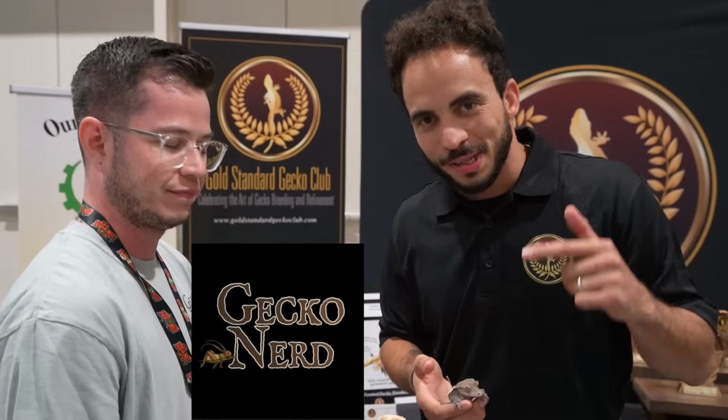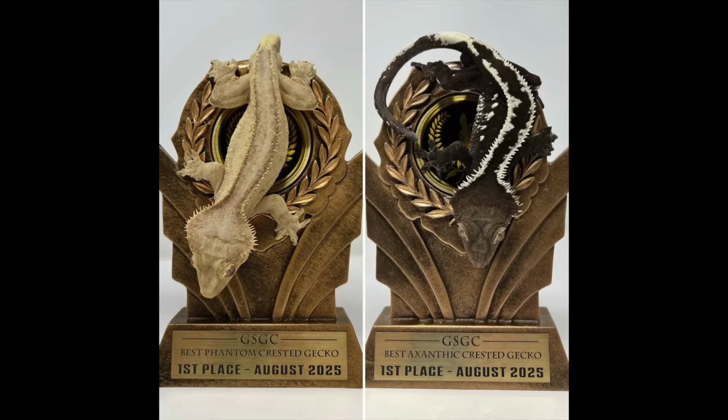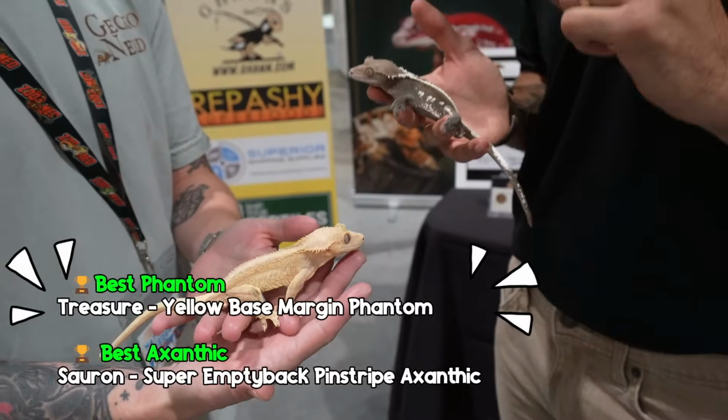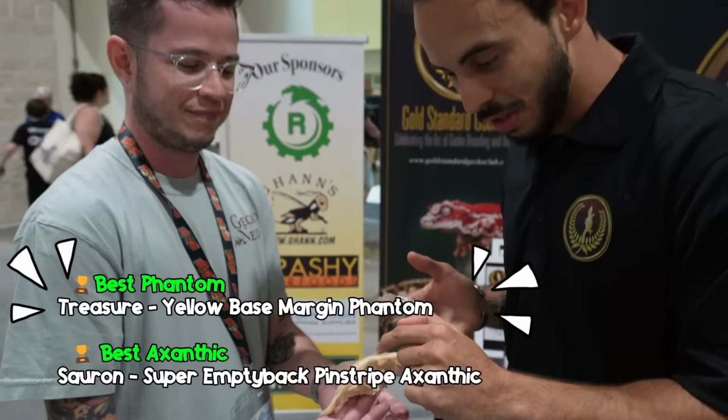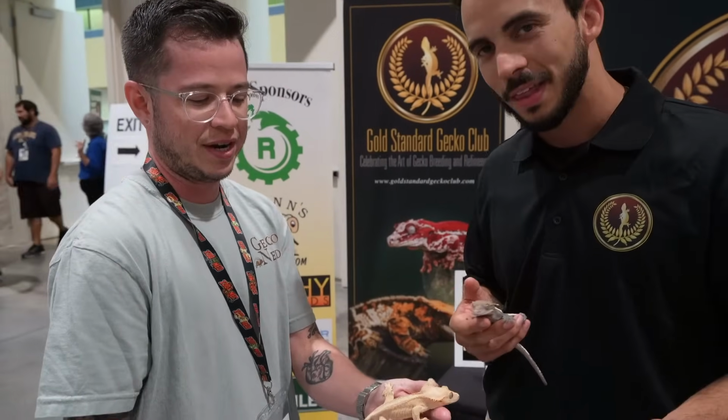Alright, I am here with Quincy from Gecko Nerd, and he won Best Axanthic and Best Phantom of the show. This guy is very unique, and not a lot of people are working with margin. How would you classify margin? How do you describe it? It's kind of hard to explain. Yeah, it's the darkening lines.